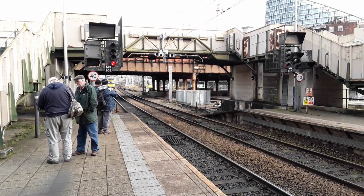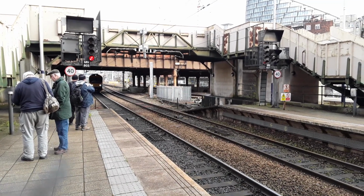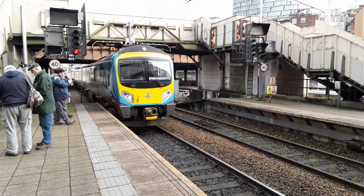Okay, the next train to arrive is the late running 1239 Transpennine Express service to Manchester Airport. Working our way down the hill is 185105.